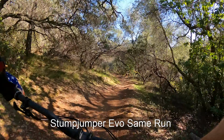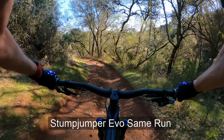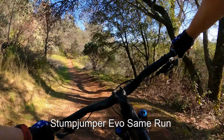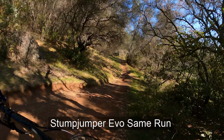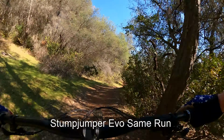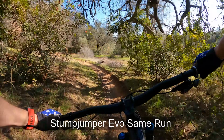The other thing that was really interesting that I found, so weight-wise, the Expert was 30 pounds, 14 ounces, so roughly 31 pounds. This is pedals on, all set up, ready to ride. And 33 pounds, 6 ounces, close to 33 and a half pounds, was the Evo. So there's a pretty good weight difference there. So that's some of what you experience in the climbing also as you're hauling 2.5 pounds more weight up the hill. It's not a lot of weight.